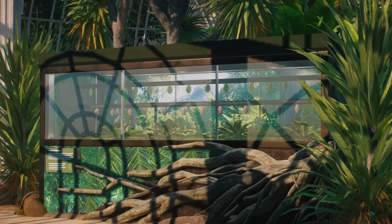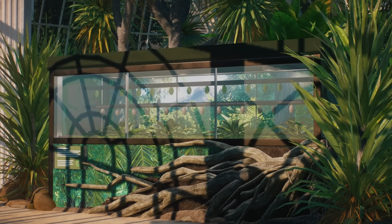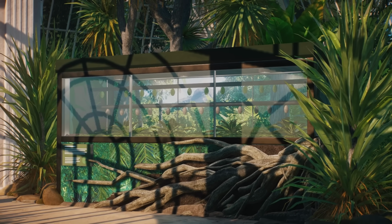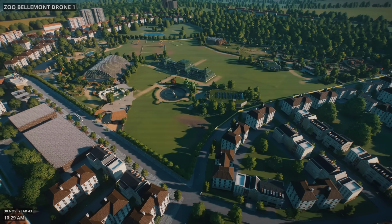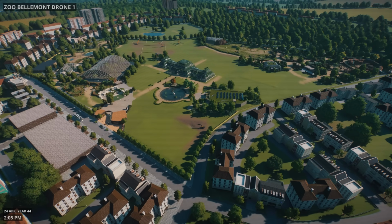And speaking of completely different, here is our little pupae display. Really pleased with how that looks. Considering the materials available to us, I think we've done a good job there. Let's check out where the zoo started today. And just to the left of our South America house, here is what it looks like now. Very rare for me to build something just off the top of my head like that, but I'm really pleased with the final result. I hope you guys like it.